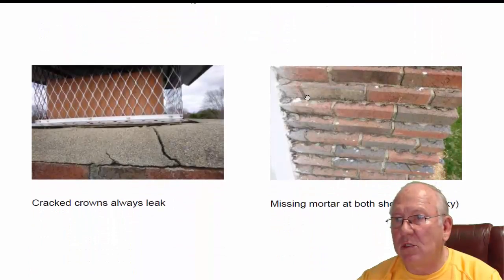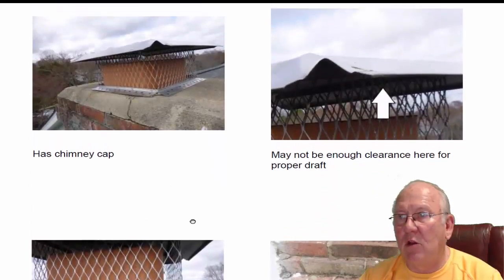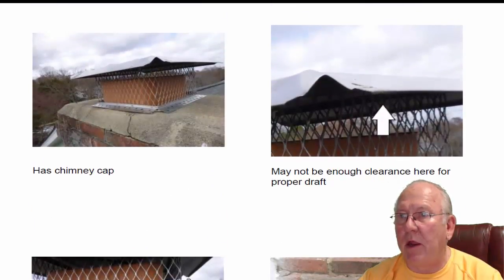Let's scroll down here. We'll also look at the shoulders. Both shoulders are missing mortar. They've got a lot of cracks in the mortar and stuff. They're probably leaking too. You can see how pronounced that crack is in the crown. So I've given you a price on making a repair there. I think it would be pretty smart.